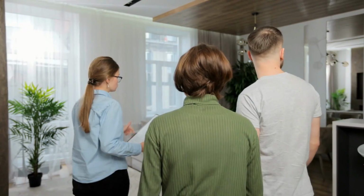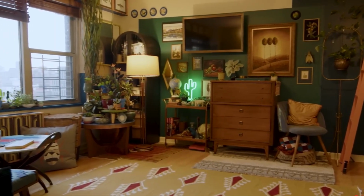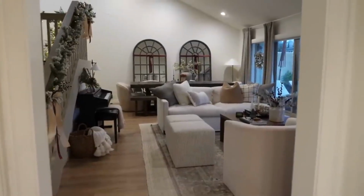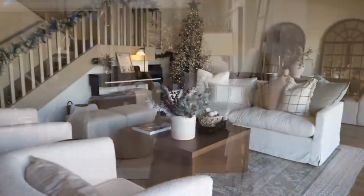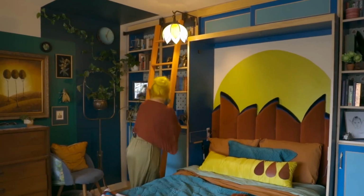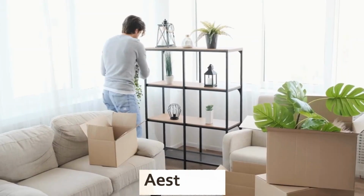In this captivating home tour video, the host shares the remarkable transformation of a budget apartment into a luxurious haven. Over the years, the host has garnered compliments for their ability to make budget decor look expensive. Despite financial constraints, they've enjoyed the challenge of using clever hacks and available resources to enhance their home's aesthetic.